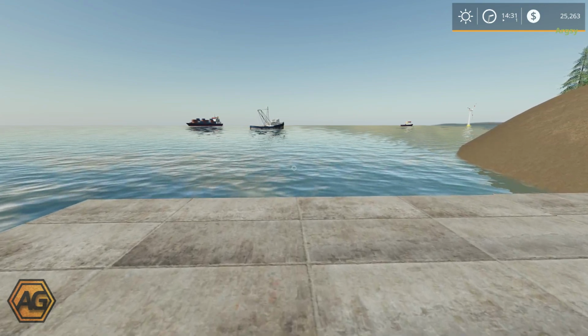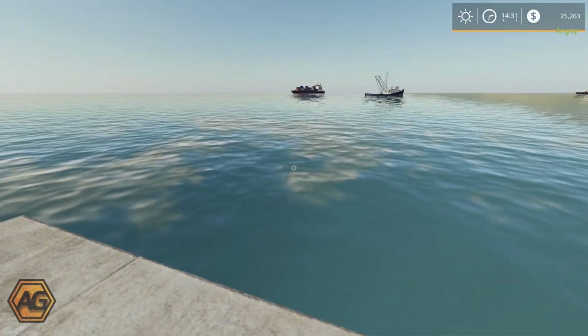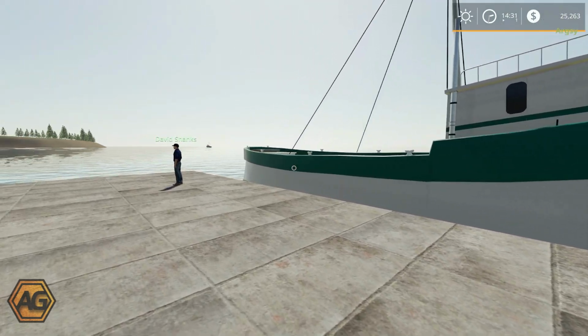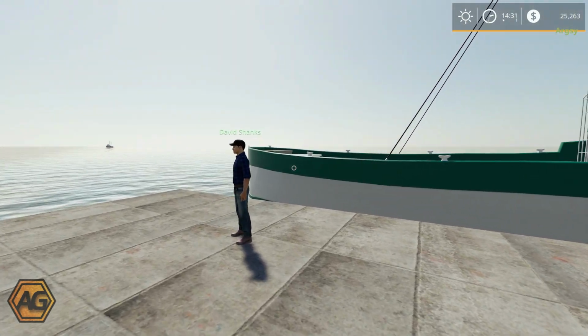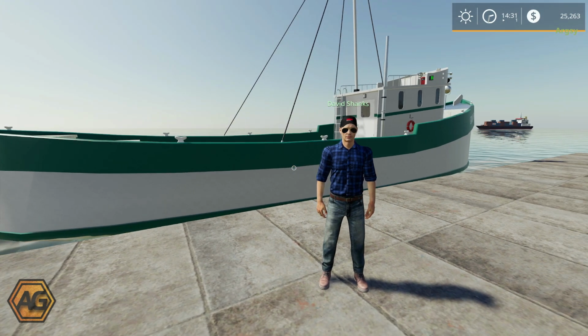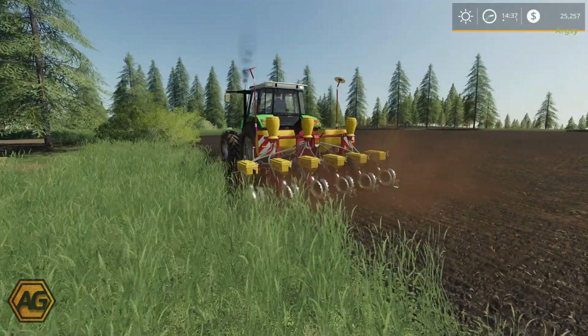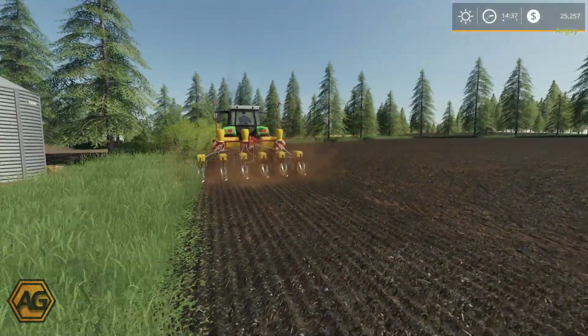So we've got some different options for the best way to load onto the barge if we want to sell something with that. So there we go, we'll make a start on some planting, get David set up with getting some crops into the ground, and we'll go and start on the logs. So there we go, we've got David started. He is getting some corn planted in there.